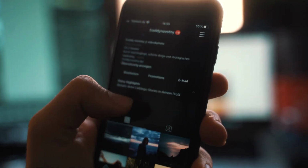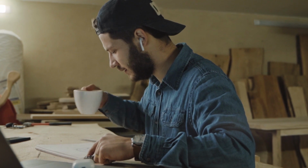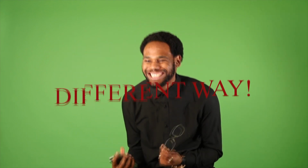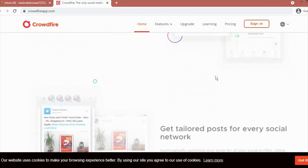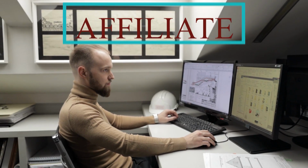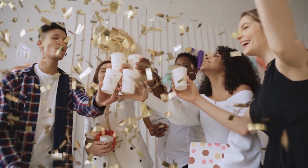So in this strategy guys, we'll actually be managing other people's social media accounts, and don't worry, you won't need any kind of social media following for this. In reality, a lot of people who don't have a lot of free time actually utilize Crowdfire, but we're going to use it in a completely different way. You can learn more about this site here, but I won't go through everything because it isn't necessary. You'll want to scroll all the way down to the bottom of the website and click on affiliates or referral. So we will be promoting this site as an affiliate, but believe it or not, we won't be relying on just one social media platform to achieve this. This is a one-of-a-kind method, as you'll discover shortly.